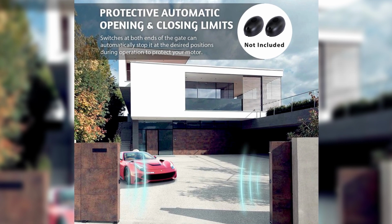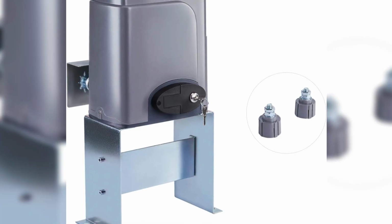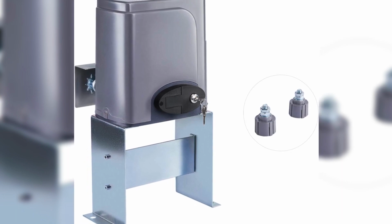Upgrade it with compatible accessories for added convenience. Trust Colorado Z and enjoy peace of mind with their 24/7 customer service.